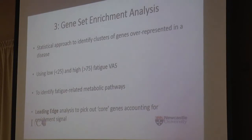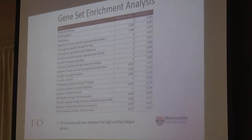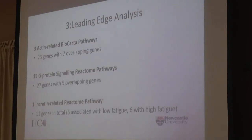And we did actually find some results with this third analysis. So we found that there were 19 enriched pathways between the high and the low fatigue groups, and they're listed there with a p-value and a q-value, which refers to a false discovery rate. And this is a little bit more about these pathways. So there were 3 actin-related bioparticle pathways, 15 G protein signaling reactome pathways, and 1 incretin-related reactome pathway.